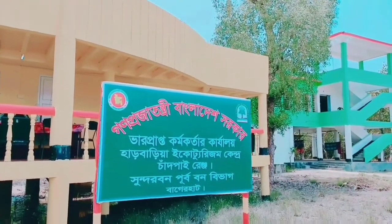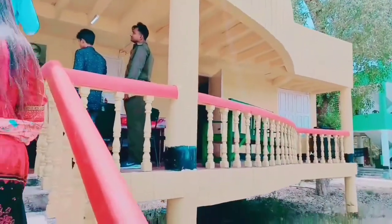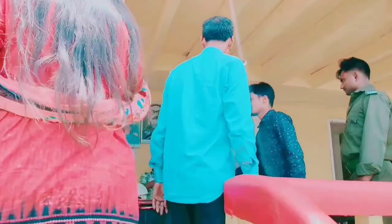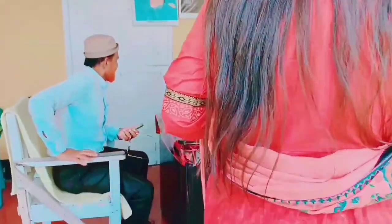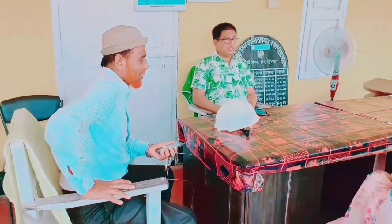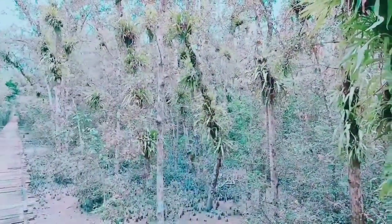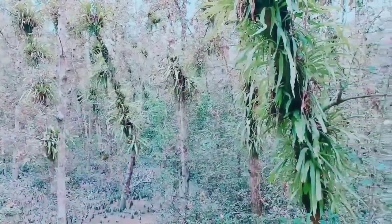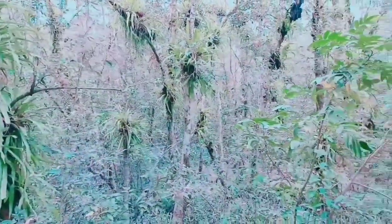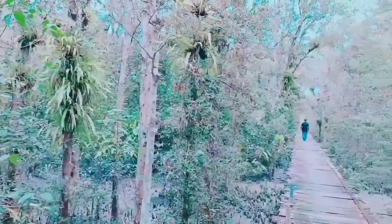This is Chadpai Range Forest Office, where I will stay for some time, take some rest and take lunch. As you can see, there are some other people, I am with them at this Harbaria Ecotourism Center. From here I will start my exploration of the center. As you can see, I am right now here, starting my exploration of the Harbaria Ecotourism Center. This is really incredible.